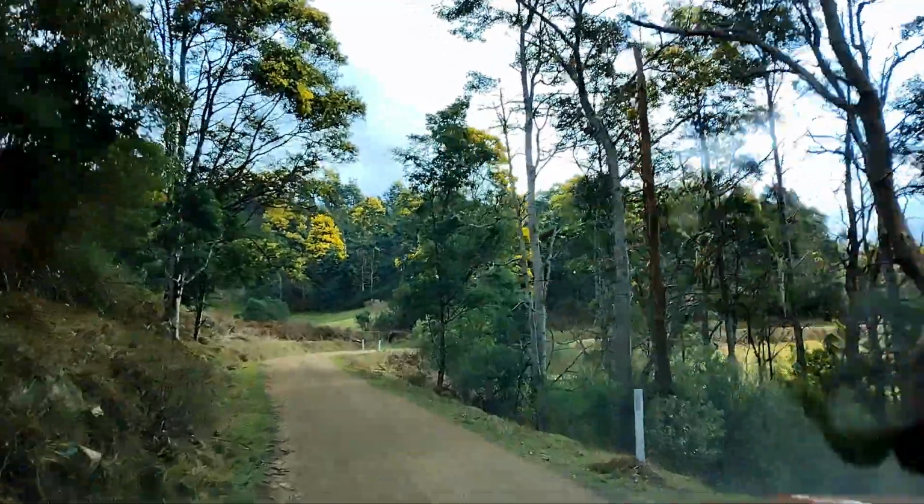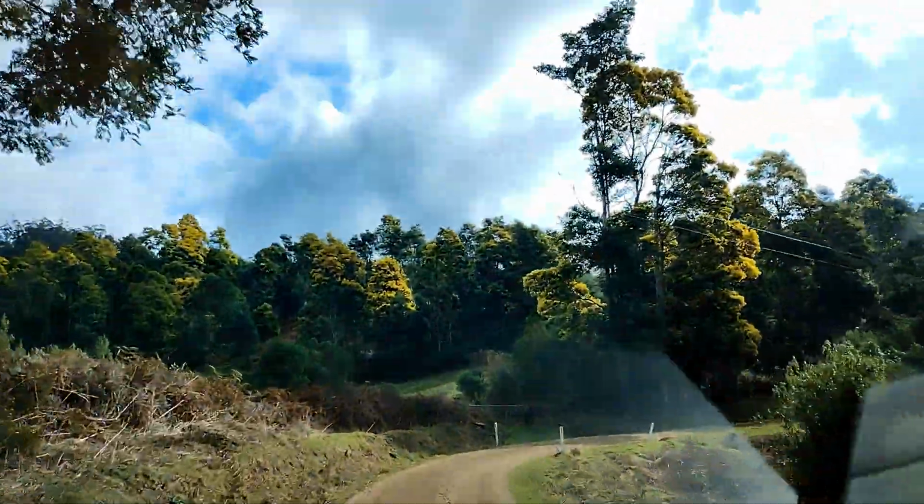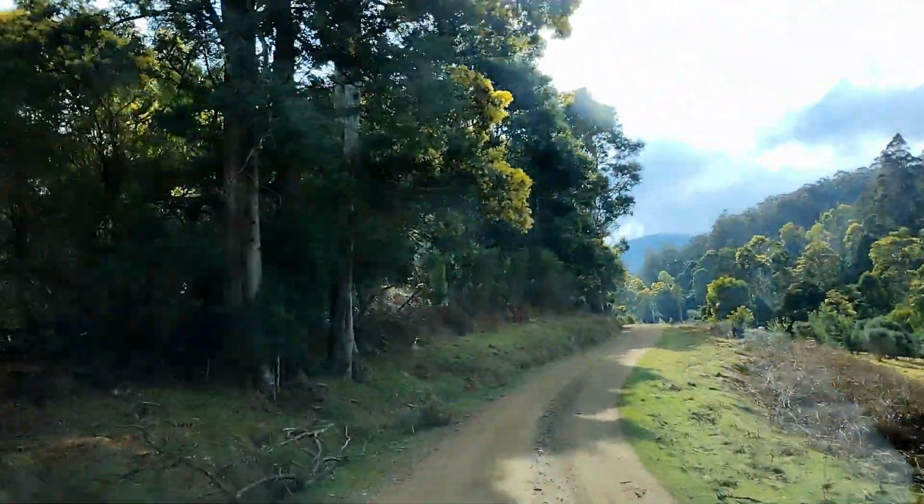Look at this big wattle tree. Look at the wattle. Wow, isn't that something? Probably the sun's in the wrong spot to pick that up, but it's really kicking off everywhere.